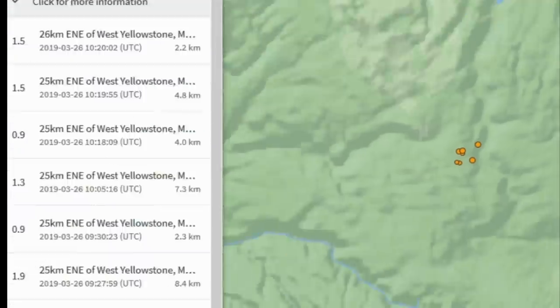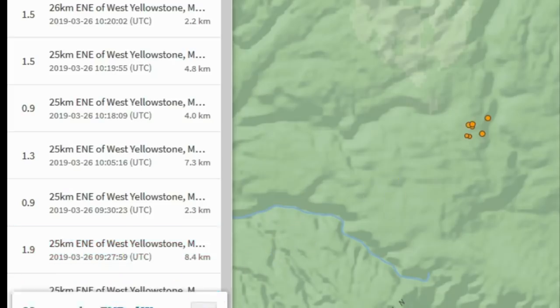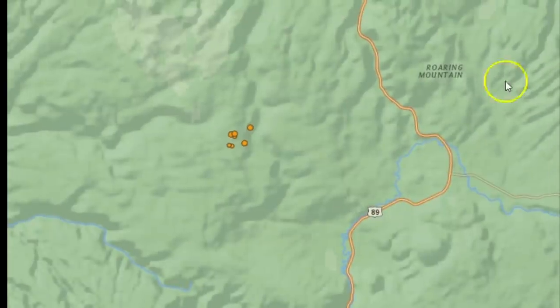928. Aha! Look at that. A 1.9 at 8.4 kilometers in depth at 927.59, which is basically 928. Remember, this is a few miles away from the epicenter. Here's the epicenter of the swarming. Borehole 950 is right here, but we're still getting a good look at it.